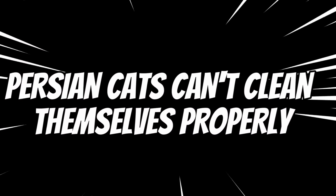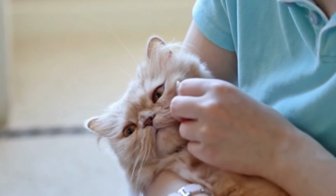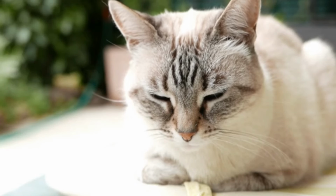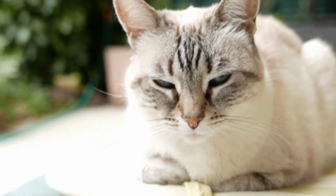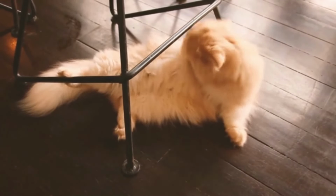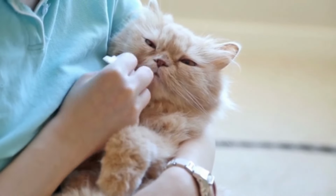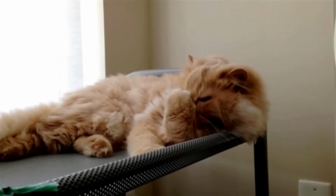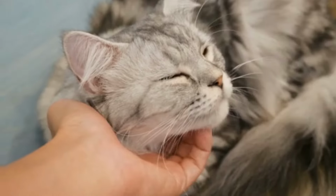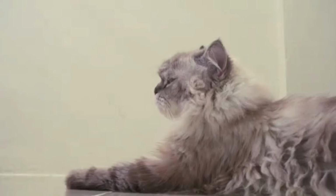Number 22. Persian cats can't clean themselves properly. Here's something bizarre. Persian cats physically cannot groom themselves effectively. Their flat faces prevent them from reaching and cleaning large portions of their bodies properly. Their long fur traps dirt, debris, and feces, yes, feces, around their rear ends. Without human intervention, they become walking hygiene disasters. This means you become their grooming system. Regular baths aren't optional. They're absolutely necessary.